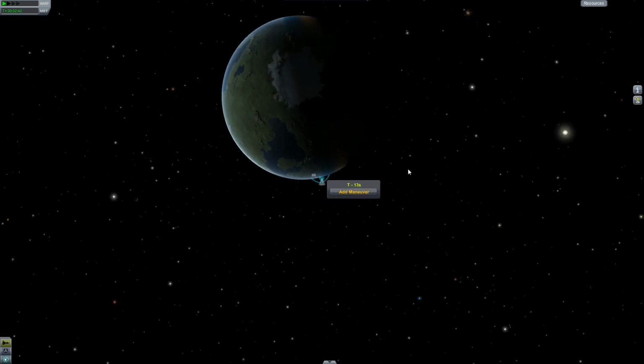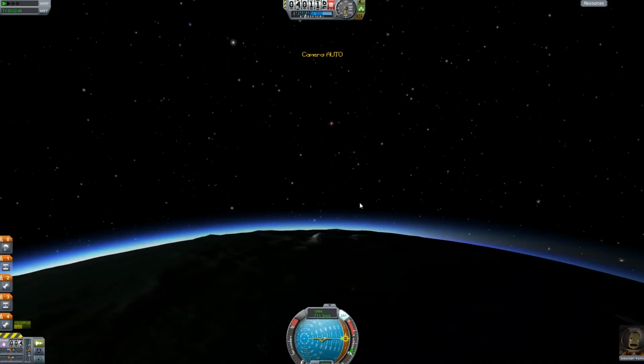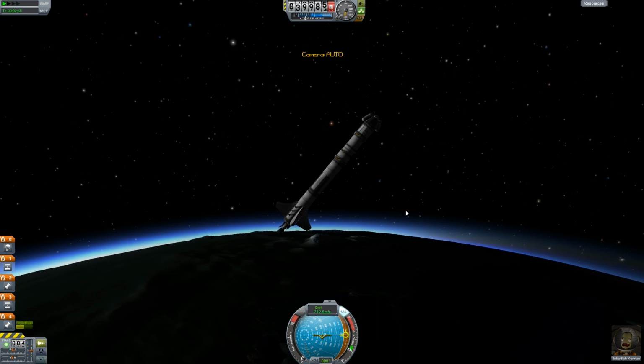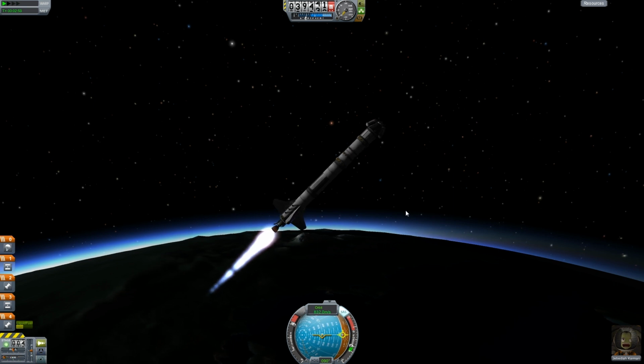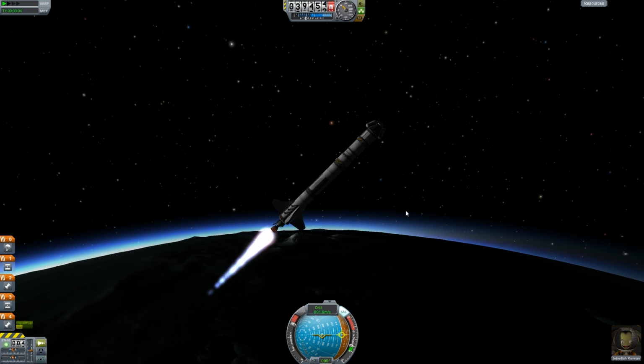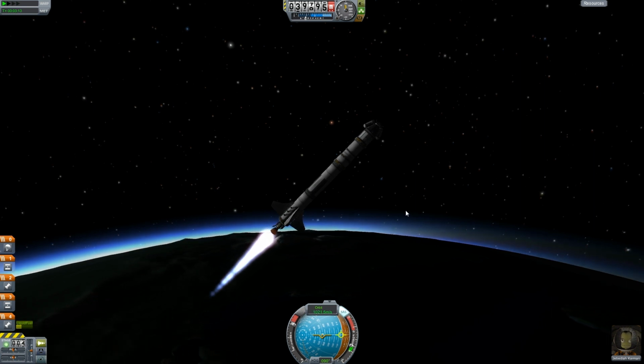This is awful. Let's go back to the ship and keep flying at this angle here. We're starting to sink. Can we stop it? We are slowing it down. There's the reverse angle there. Huh. I was trying to get a perfectly circular orbit, but apparently I can't figure that out on my own, for one reason or another.